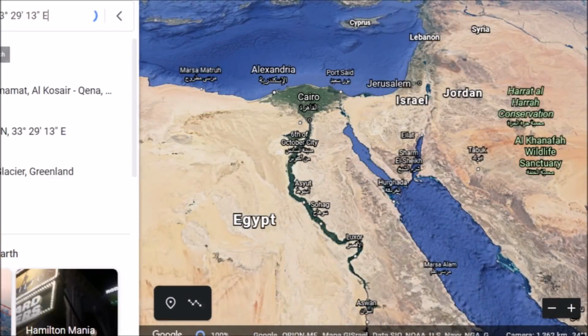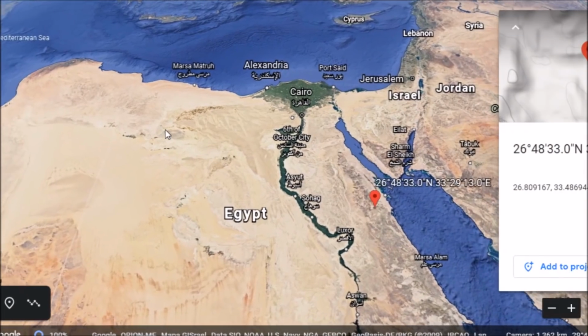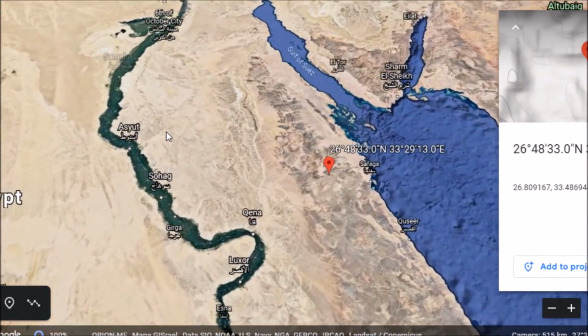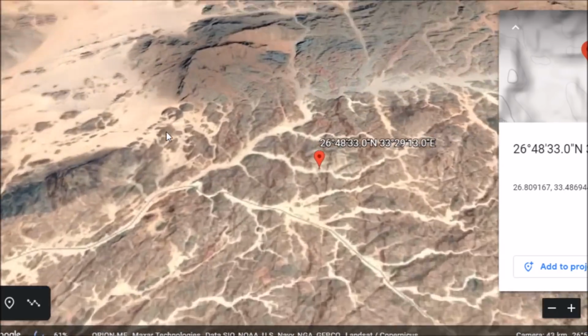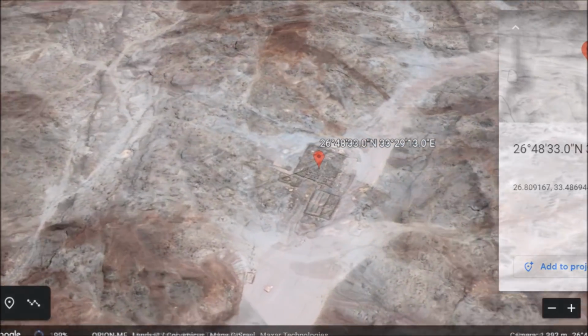Now, I was searching out in the desert here about a week or two ago, and I found some ruins out here. Didn't really look into it right away, but what I found lately is pretty interesting. This is the site I'm talking about, right down here.